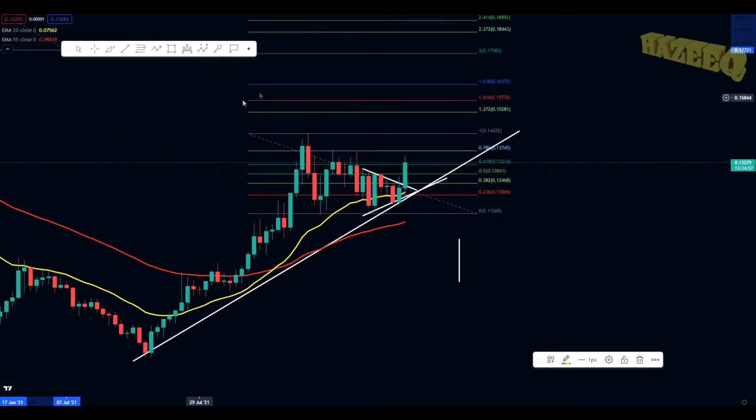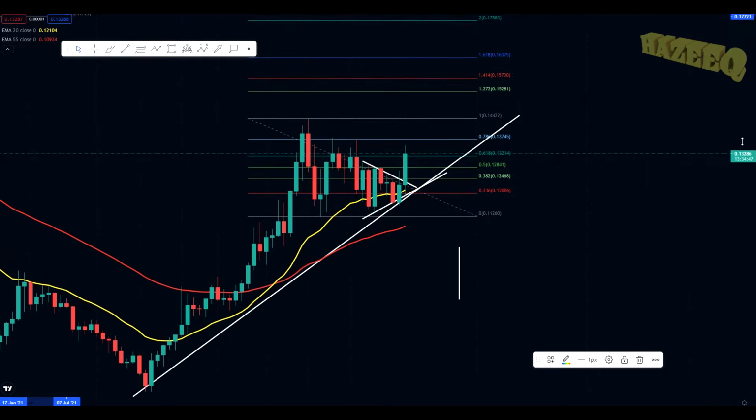Okay, so we are on the daily chart, and I have drawn out a fib over here, from this swing high to the swing low. And as you can see, we're just breaking the 0.618 on the fib, which is great. This is a strong resistance level, and you have to see it broken in order for us to have more confluence to the fact that we're going to make a higher high over here.